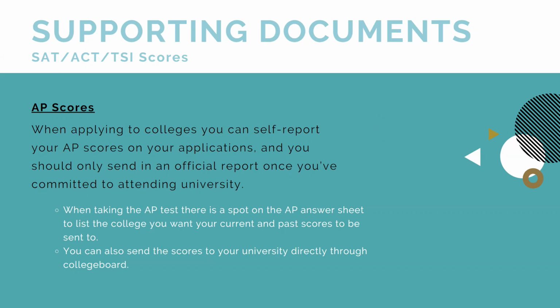One university may say you need a 3. One university may require you to have a 5. So definitely make sure you're checking that university's website. I really vouch for their websites. Please use their websites. They have a lot of information. I know phone anxiety is a thing too.